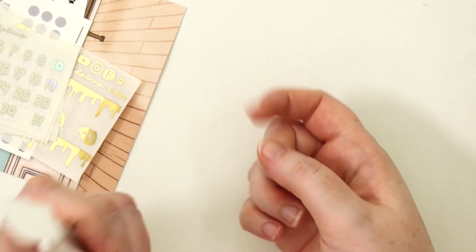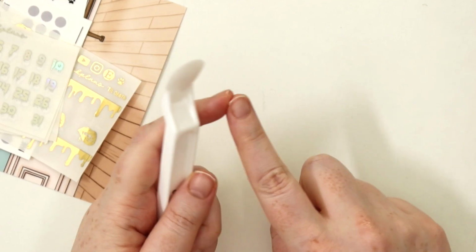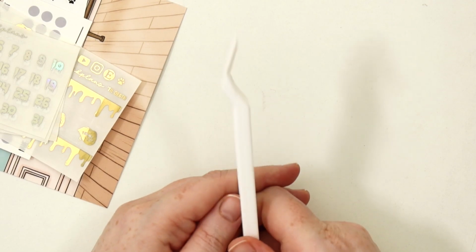I just thought, because I'm sick of using my fingernail, because I always use my fingernail to pick up stickers, and sometimes if you're doing it a lot you get little paper cuts, so I thought I might as well check it out.